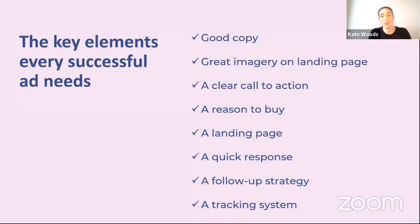We've mentioned the next one already, the follow-up strategy. That's really important. If someone downloads your first visit voucher, and doesn't come into your salon, you want to know why, right? You want to follow up. And also a tracking system just to check that people are using your ad and that they're working for you.